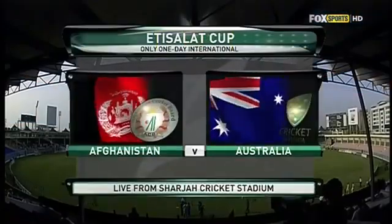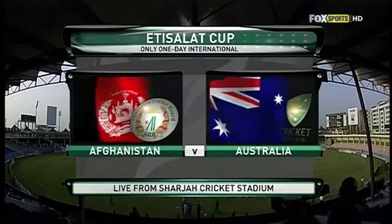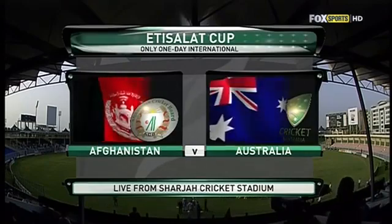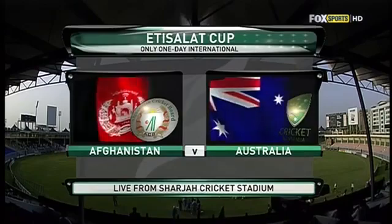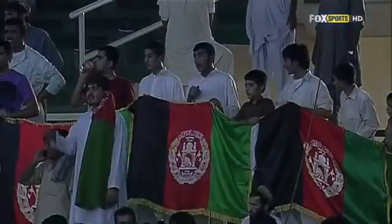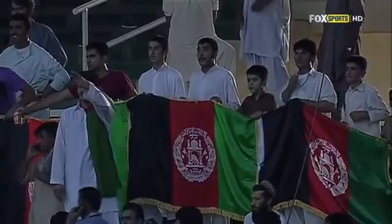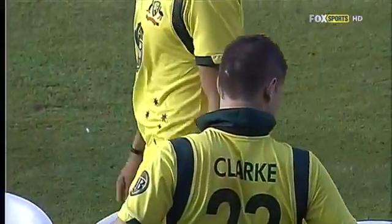Hello and welcome to Sharjah Cricket Stadium for a historic day and night. It's Afghanistan's first one-day international against Australia and only their second versus an ICC full member after February's game also here in Sharjah against Pakistan. So let's have a look at the surface that these two teams are going to be playing on.